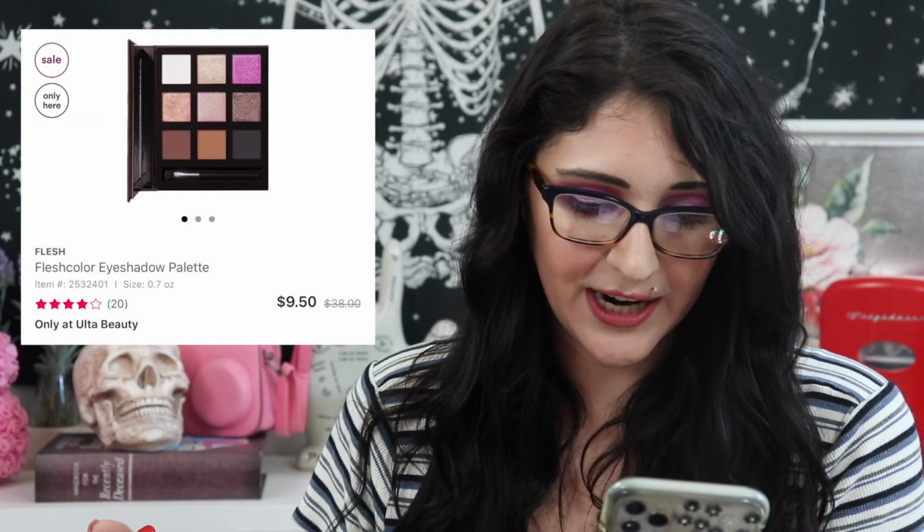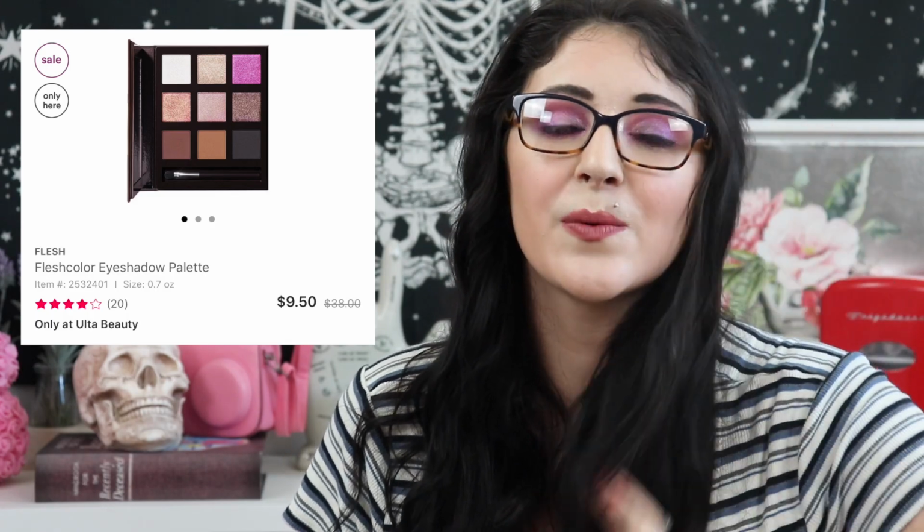And this eyeshadow palette, this is just called the Flesh Color Eyeshadow Palette. And this was also $38 down to $9.50. This one, it's just neutrals with a pop of pink. And I don't need that in my collection because I already have all of these shades. If you are just starting out in makeup, it could be worthwhile. I have not personally tried the Flesh brand eyeshadows.